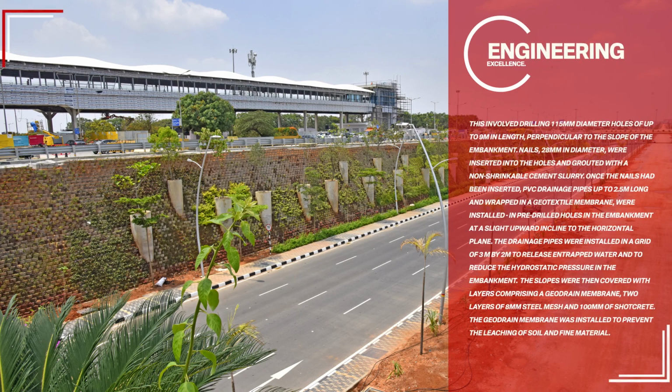This involved drilling 115 mm diameter holes of up to 9 meters in length, perpendicular to the slope of the embankment. Nails, 28 mm in diameter, were inserted into the holes and grouted with a non-shrinkable cement slurry. Once the nails had been inserted, PVC drainage pipes, up to 2.5 meters long and wrapped in a geotextile membrane, were installed in pre-drilled holes in the embankment at a slight upward incline to the horizontal plane. The drainage pipes were installed in a grid of 3 meters by 2 meters to release entrapped water and to reduce the hydrostatic pressure in the embankment.